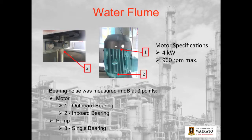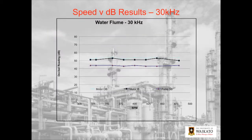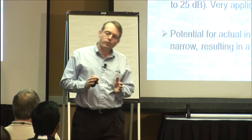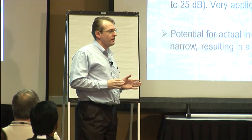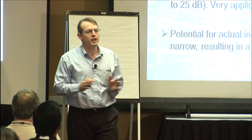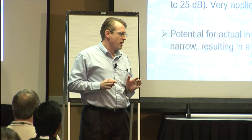Another one here, just a motor and a pump on a flume, very flat. And then here we go again, a fan going through an air heater, very flat again. So here's the rub. Variation in speed had very little impact on the dB level variation on the motor. The upshot of that is we can just treat those as a regular bearing in our DMS. We don't need to worry about trying to base load the unit or anything else. You're going to get an adequate outcome.